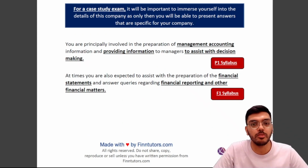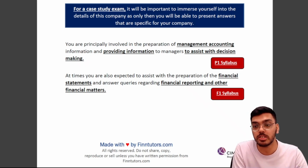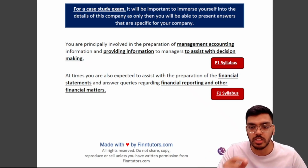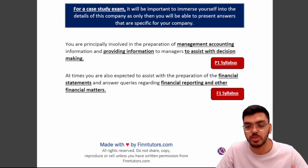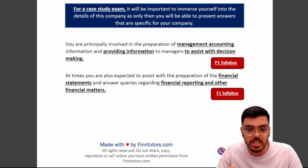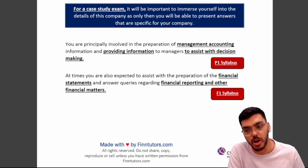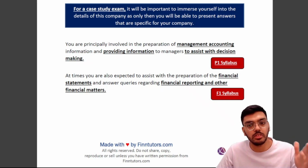So you are principally involved in the preparation of management accounting, providing information, and assisting with decision making. So your questions can revolve around these areas, and these areas are straight from your P1 syllabus. So if you've done your revision using our notes, using our material, then you're in the right frame of mind. Moving on, at times you are also expected to assist with financial statements, which is part of your F1 syllabus.